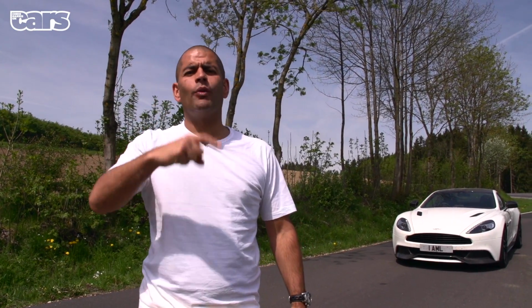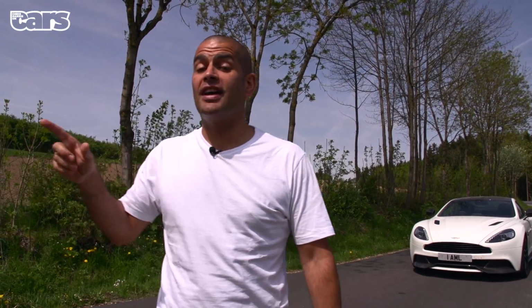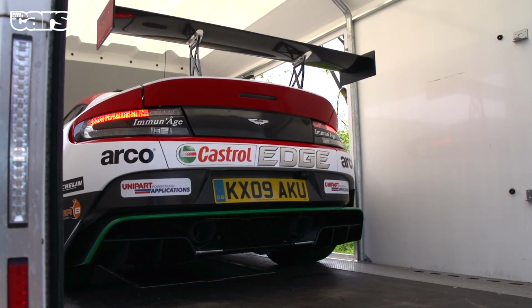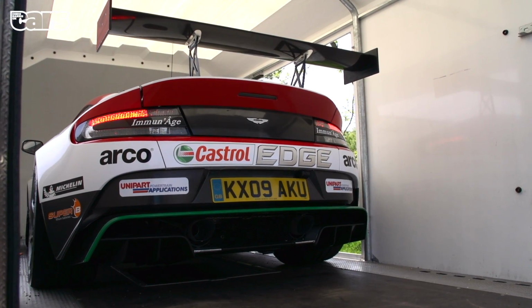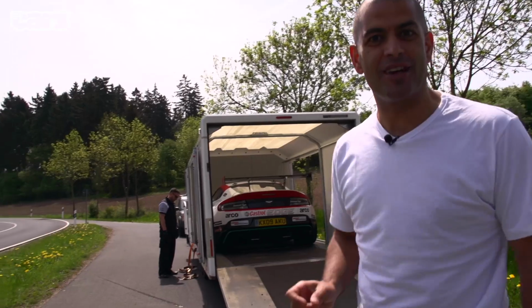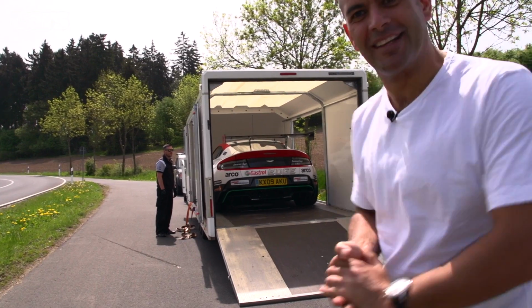Now, if I'd done that all the way from the UK, there was a risk I'd crash it and that wouldn't be cool. So Aston Martin have said I can drive the GT12 race car from this little lay-by into the racetrack. So here it is, with its livery, lots of wing. Racing cars look so out of place on the public highway. They look so naughty. So I'm going to jump in it and we're going to drive it like naughty school children into the Nürburgring.